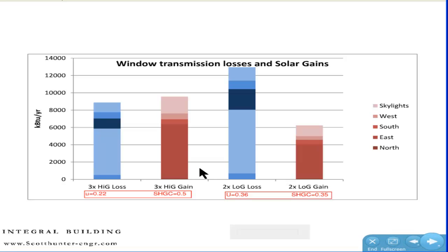The windows: if we have double pane windows with the typical low gain glass, that reduces the chance of overheating, but it also reduces the amount of solar heat that comes into the house. Basically, we have about twice the losses through those windows over the course of the year compared to the gains we get through those windows. If we go to triple pane windows and we have the high gain glass, clearer glass, glass that has appreciably less tint, we see, amazingly, slightly more energy coming in through those windows over the course of the year than is lost.